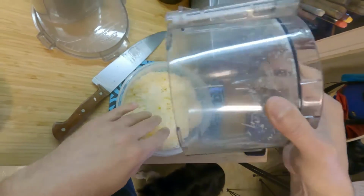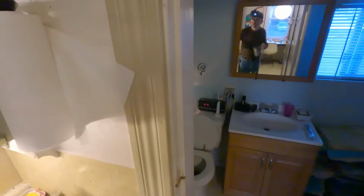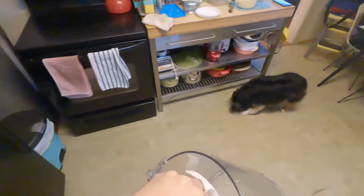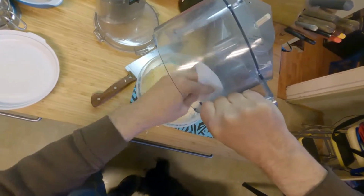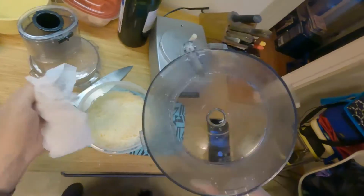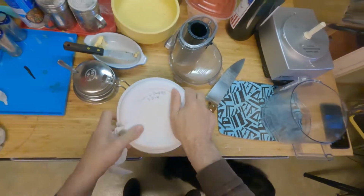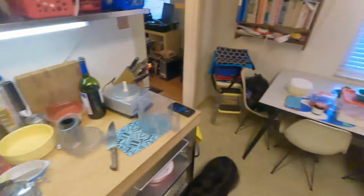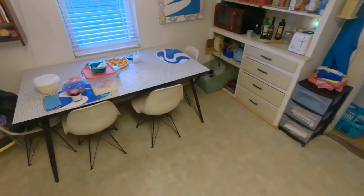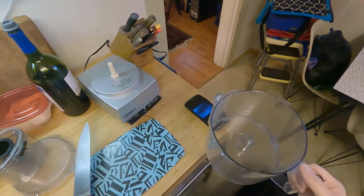Now you notice what I'm doing here, just getting things prepped. We'll grab a paper towel. I hate these paper towels. I'm just wiping it out because I'll be using that bowl to make the dough in. Just put that over here. That's the beauty of this kitchen layout as it is right now: I can put things right there and then I can just grab them when I need them. It's called, again, organization.